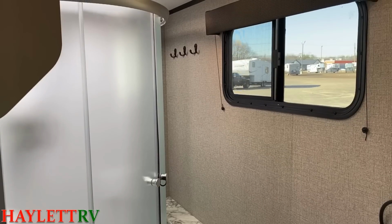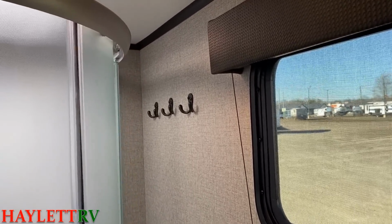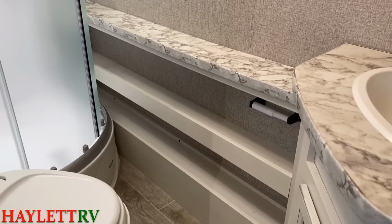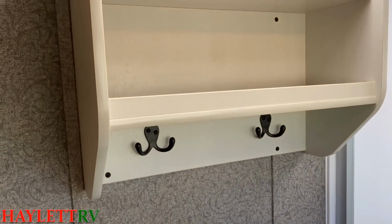I love bathroom windows. I don't even know why. I would leave the shade drawn all the time, but it feels classy, right? You'll also notice every little nook and cranny they possibly could. Just like the rest of the RV, there's nothing wasted here. I mean, there's always different things you could do on this. Even over here, we've got more places to hang towels, to set some toiletries, something like that.